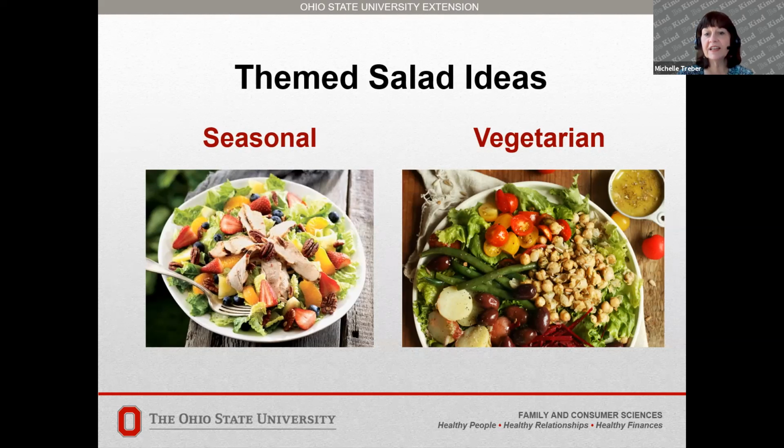And the vegetarian themed salad, of course, you see garbanzo beans. You could add tofu, you could add lentils, other beans if you'd like, eggs if you enjoy eggs. And in your sources, we're going to include a kidney bean and zucchini salad, which you could enjoy those kidney beans for added protein as well. And it has a red wine vinegar and oil for flavor.